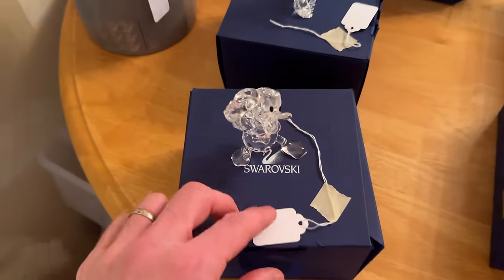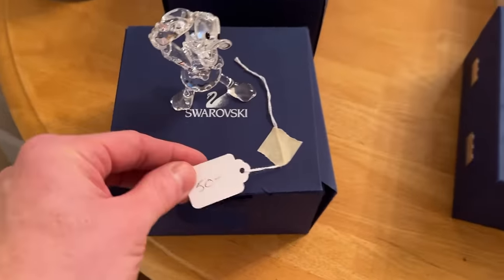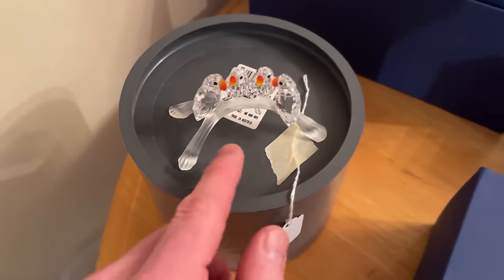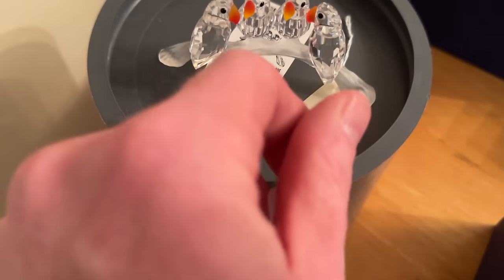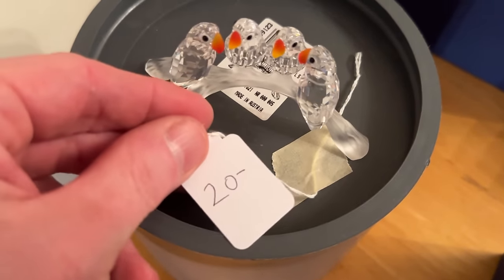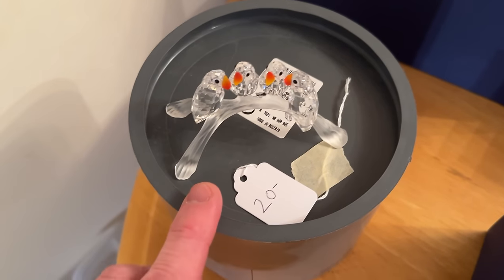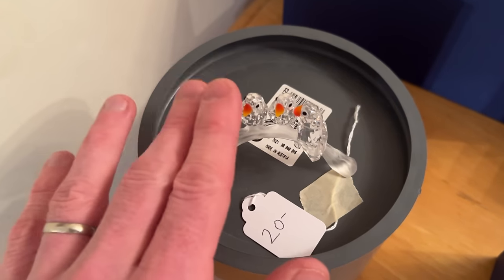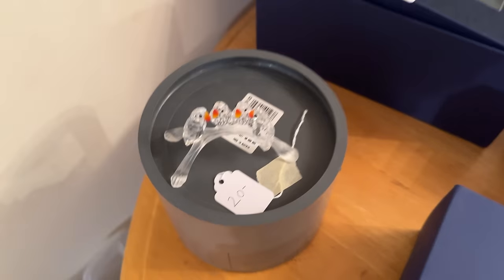All right, so we've got some Swarovski crystal items here on the table. Some of them are priced at 50 bucks or more, but I love this one here because it has some color on it. These are four baby lovebirds. It comes with a case, which helps me carry it around, and it's 20 bucks. So I'm gonna pick this one up as the first item, and we're gonna do four double taps for each bird to start off.